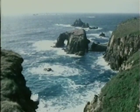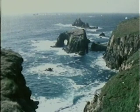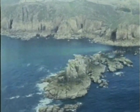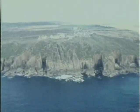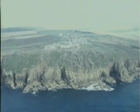They're very hard, and yet if you look at this coastline, you can see that they've been fretted and torn into fantastic spires and pinnacles. There's a trunk over there in the sea that looks like a cathedral. Now, how can that have come about? Well, if you come with me to Land's End itself, which is just over there where that hotel is, I'll tell you.